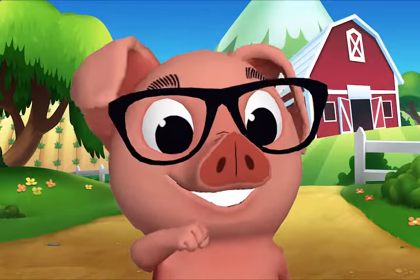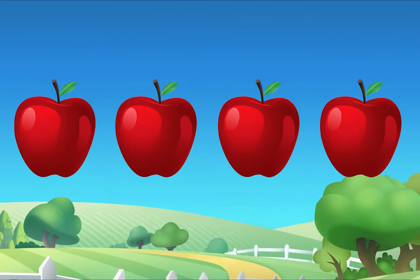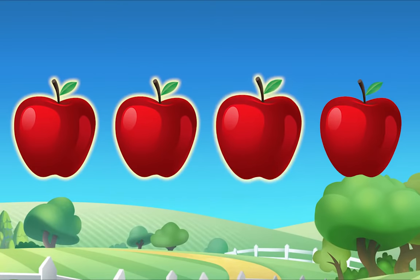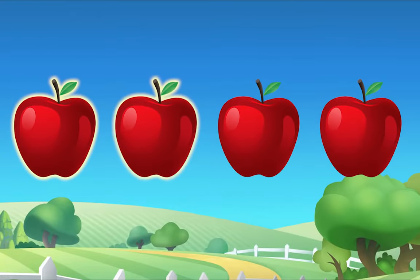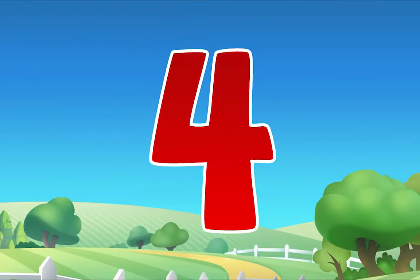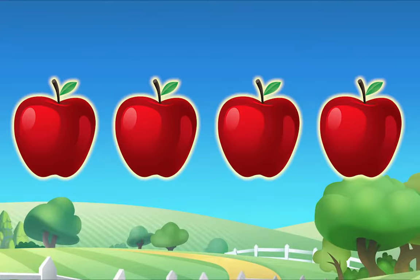Let's count together. 4! There are 4 apples. 1, 2, 3, 4! Now count them with me. 1, 2, 3, 4. How many apples in all? 4. Yeah! Come on, Wigglebugs. Snack time.